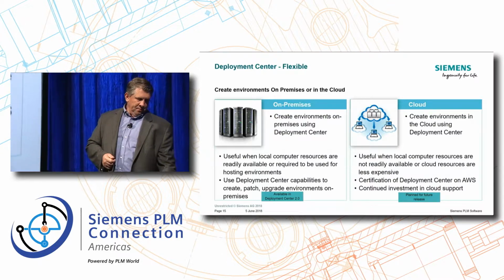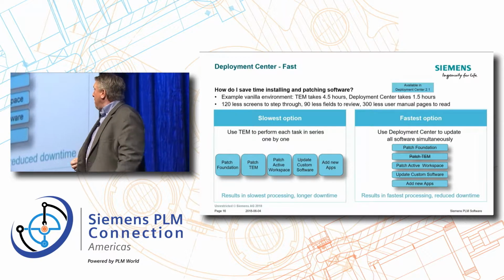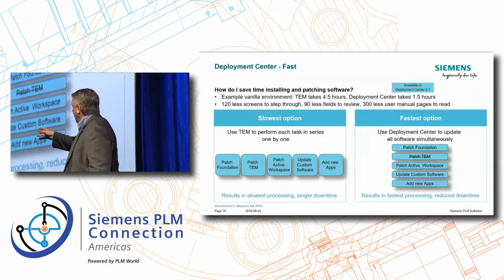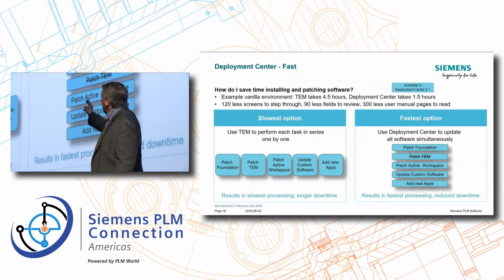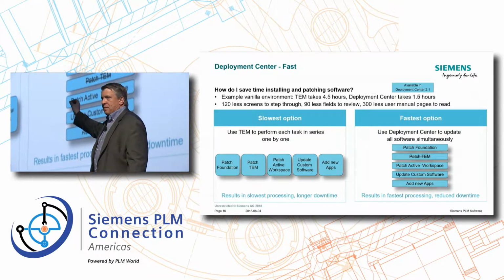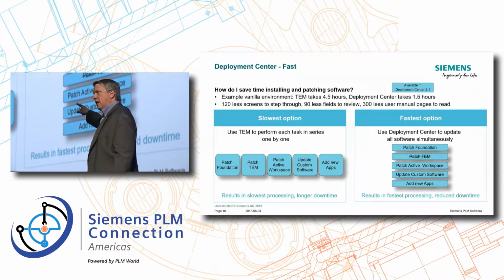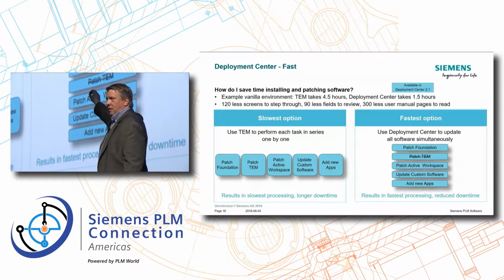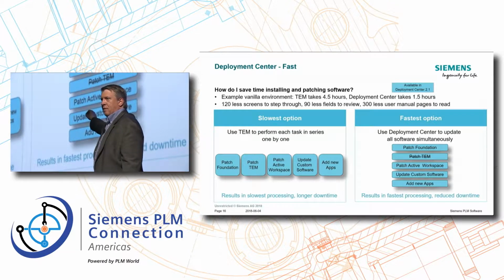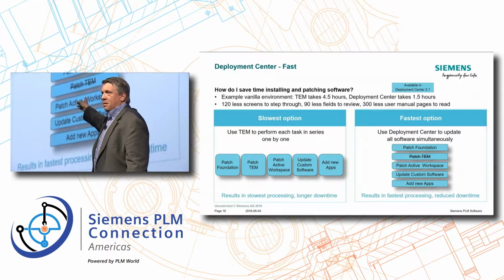The next piece here, and this is where I want to show the demo, you can see marching through TEM. I've got a patch foundation, patch TEM, patch active workspace, update custom software, add new apps, and there are manual steps in every piece. So not only is it taking 4.5 hours to run in this benchmark, but I've got to touch it the whole time, right? On the right, the fastest option, 90 minutes to get through it.